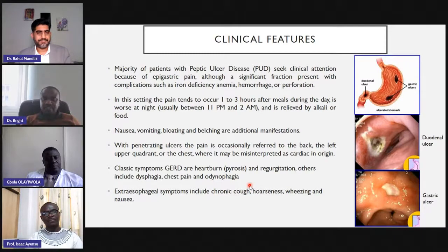And this slide is just elaborating how bad ulcers can be. These are different locations for the ulcers, different sites. You also have the appearance of a deep ulcer here in the duodenum, and you may also have a gastric ulcer here, which is in the antrum. This is a gastric ulcer there in the antrum.